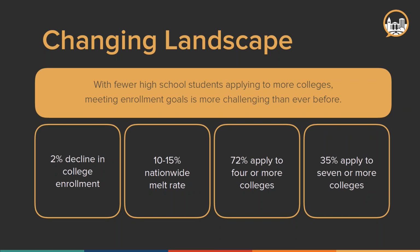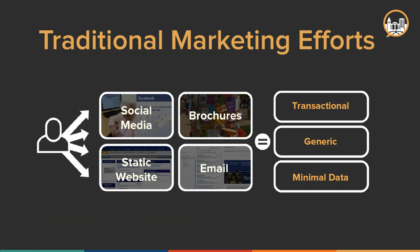And more than that, students are hedging their bets. They're applying to more and more colleges, casting a wider net, and making their decisions once acceptance letters and financial aid offers have been finalized. So needless to say, competition for students is fierce, competition to fill those seats. And traditional marketing efforts are not quite as effective as they used to be. Students are paying less and less attention to them.